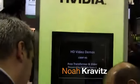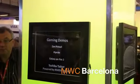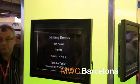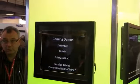I'm at the NVIDIA booth here at Mobile World Congress, checking out some of the demos running on the Tegra 2 dual-core tablets being shown off at the show, the Android Honeycomb tablets. We're going to take a look at some of the gaming demos on the Motorola Xoom, which is going to hit Verizon in the US in just about a week or so. Let's check it out.